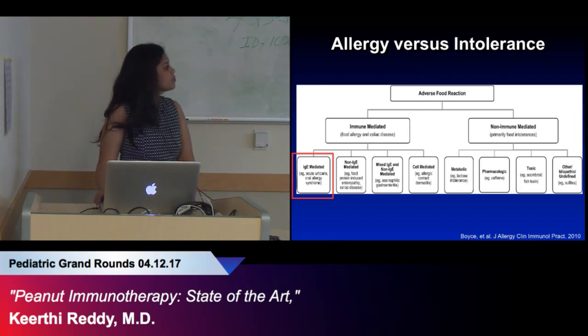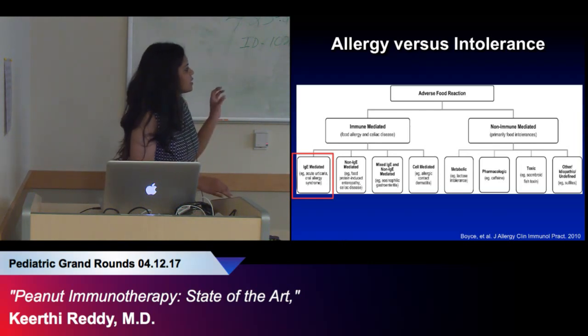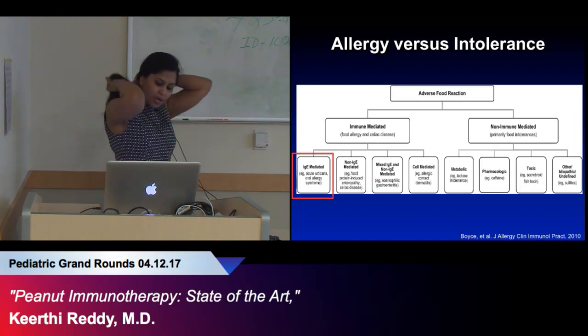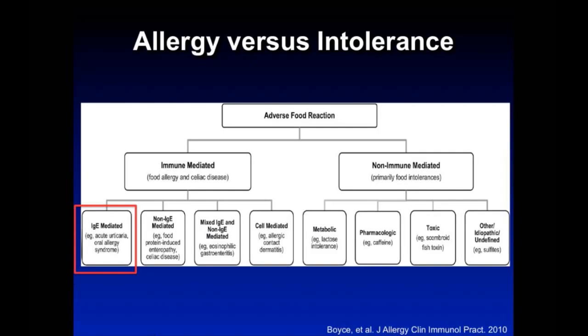So now the two system classification is basically divided into immune-mediated and non-immune-mediated. Under immune-mediated, you have your food allergies and celiac disease, which are further classified into IgE-mediated, which we all know is your acute urticaria and oral allergy syndrome and so forth. Non-IgE-mediated would be your food protein-induced enteropathy and celiac disease. Then you have mixed IgE and non-IgE-mediated, an example being eosinophilic gastroenteritis that you might see. And then you have cell-mediated, which is your allergic contact dermatitis.